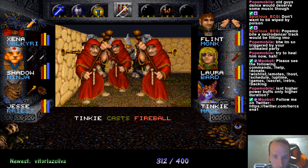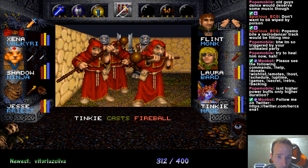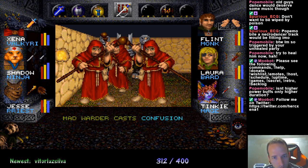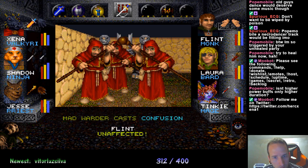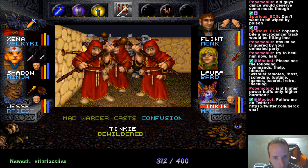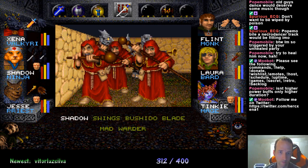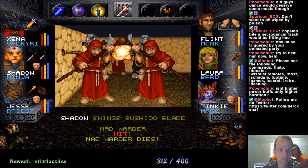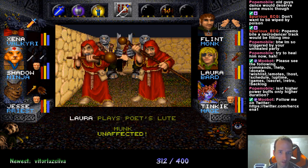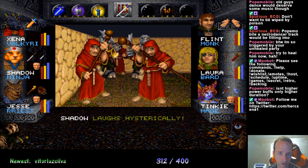Two to three of silence. Oh, these guys have a lot of hit points. Holy crap, they're still alive. Oh crap. Alright, two warders left. Not affected. Shadow laughs hysterically.